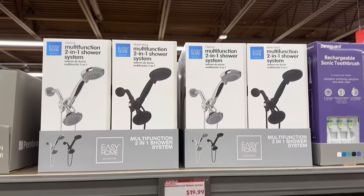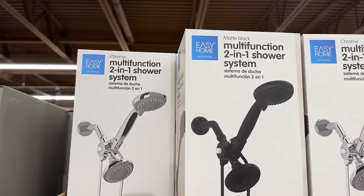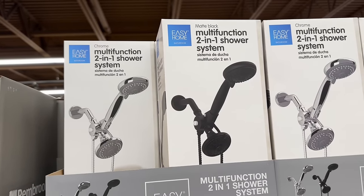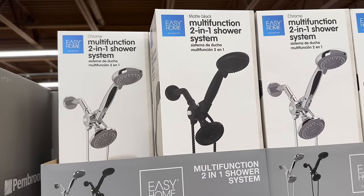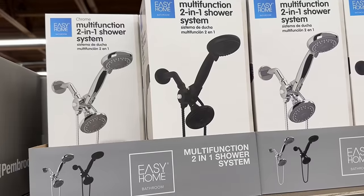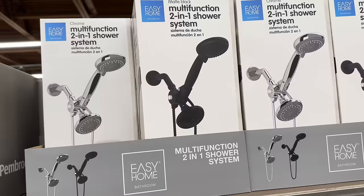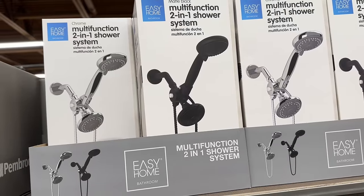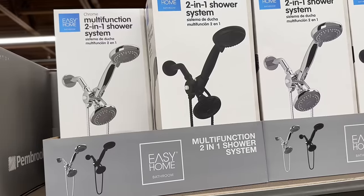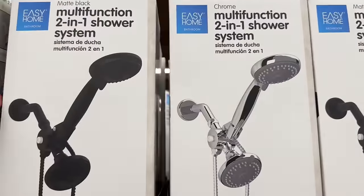Multi-function 2-in-1 shower system is $19.99. It comes in matte black and chrome. So it says soothing and relaxing multifunction shower experience. Each shower head can spray separately or all the same time. 5 modes, which is rain and massage, sauna, and then rain and sauna. Easy to install, 3-way diverter. Each shower can spray separately or at the same time. Okay, that's what it says.